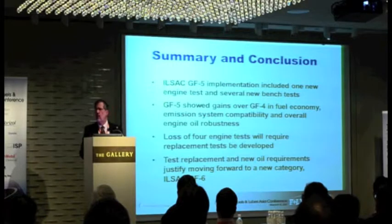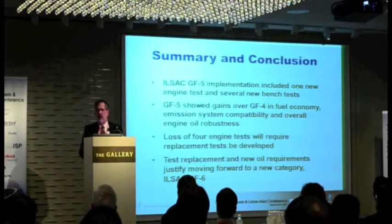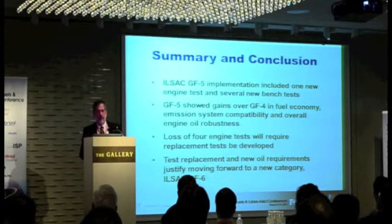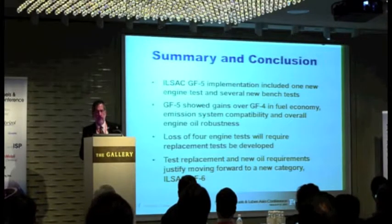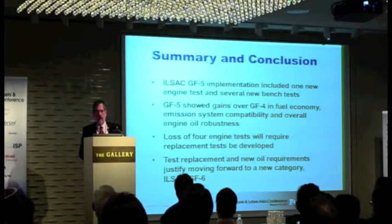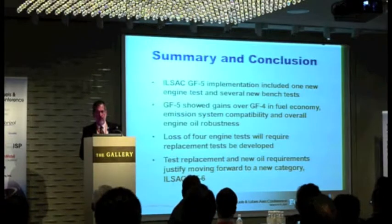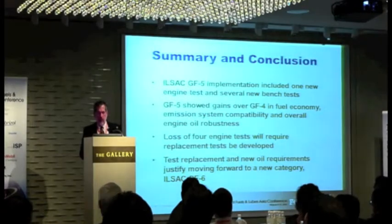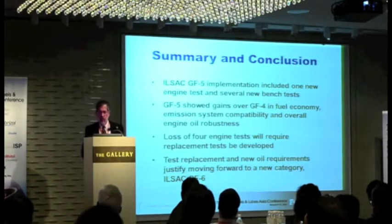So, in summary conclusion, ILSAC GF5 implementation included 1 new engine test and several new bench tests. It showed gains over GF4 in the 3 areas of interest: fuel economy, emission system compatibility, and overall engine oil robustness. The loss of 4 engine tests will require replacement tests be developed, and that the test replacement and new oil requirements justify moving forward to a new category.